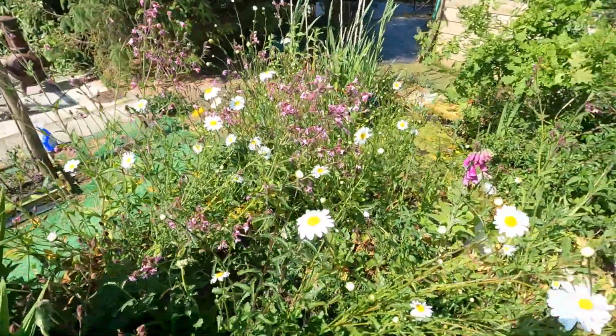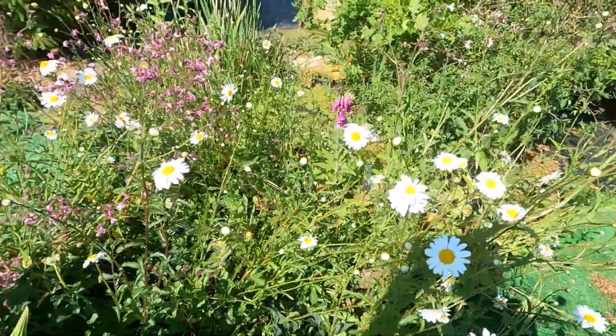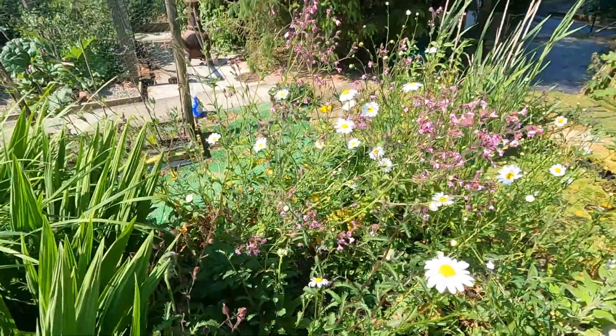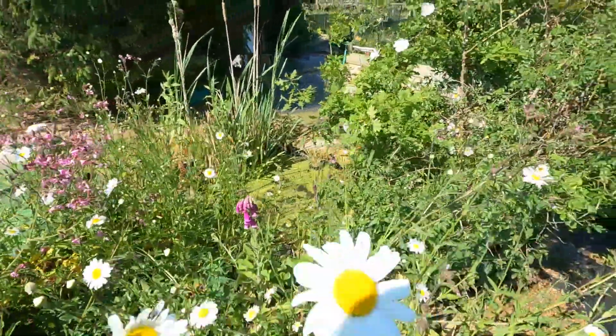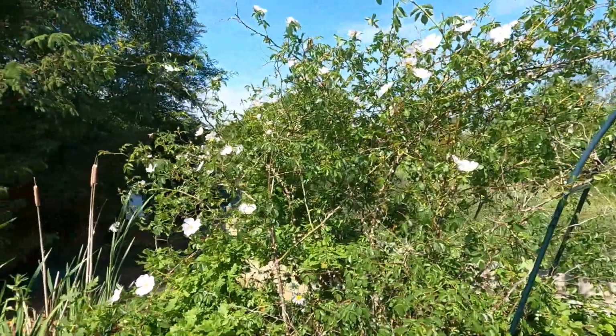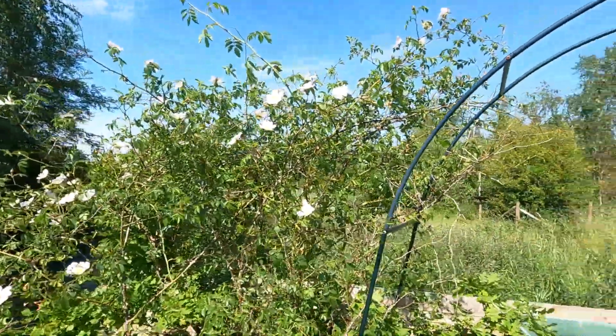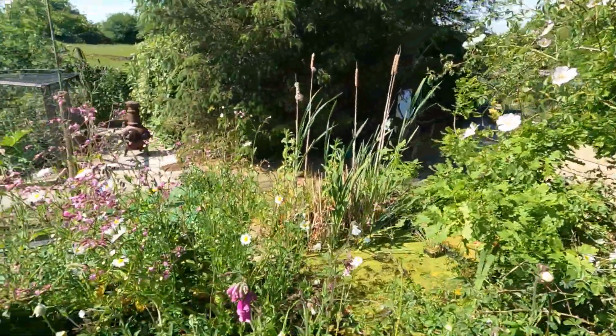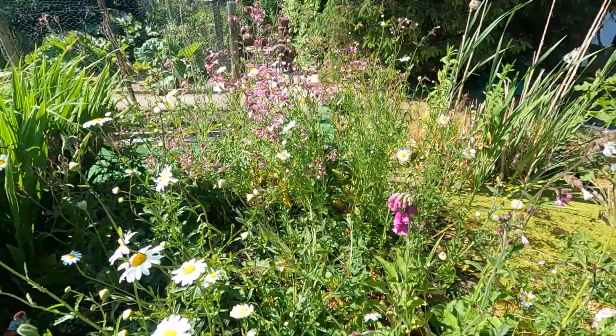Red campion and some more of your oxeye daisies, swamping everything out that's going to be a bit smaller. But it looks quite natural. I've got a dog rose here. Totally natural, it just seeded itself. Tried to train it over the arch, which it's not taken to, but no, everything's looking pretty nice.